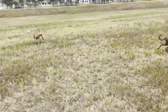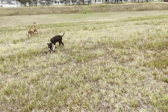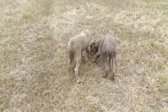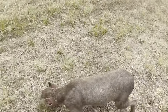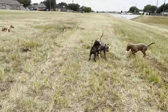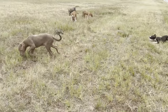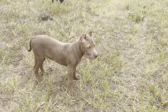So Blue right there, Blue and Sandy, they're $2,500. Brenda right there, that boy right there, he's also $2,500. This male right here, the Lilac Tri, he's wet right now. Everybody's wet right now, so just give it a second, they'll dry. She is $2,500 as well. All these dogs, every dog you see is $2,500. That's what we're doing. Every dog you see is $2,500.